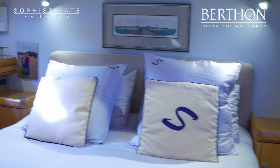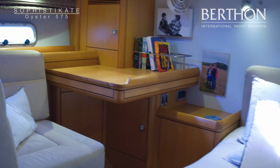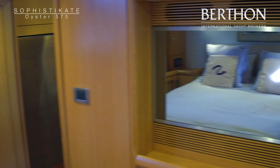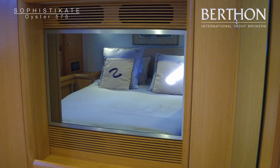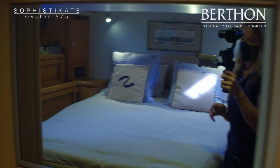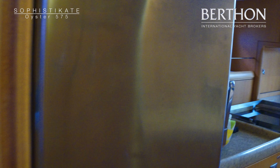Now we're in the owner's cabin. Lovely area, great desk here, fantastic space to spend time. And here is a mirror TV. It's a mirror until you turn it on, then it's a TV. It's also got iPod docking, DVD.